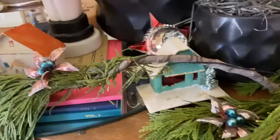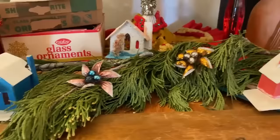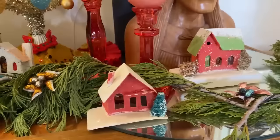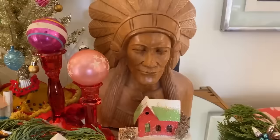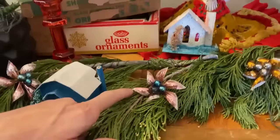I can't imagine how much this collection is worth. Vintage Christmas is getting harder and harder to find, and it's getting more and more expensive. Yes. When we were at Mockingbird Manor recently, we were looking at some of the vintage pieces, and I couldn't believe how prized they are. So these little embellishments here, are these ornaments? Do they clip on?